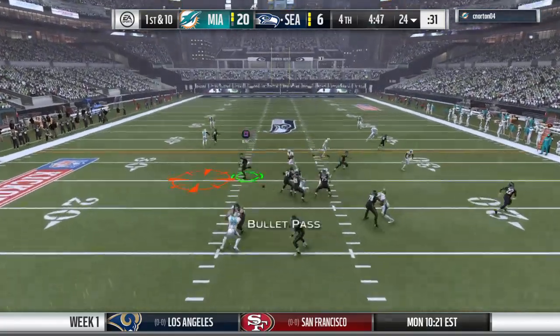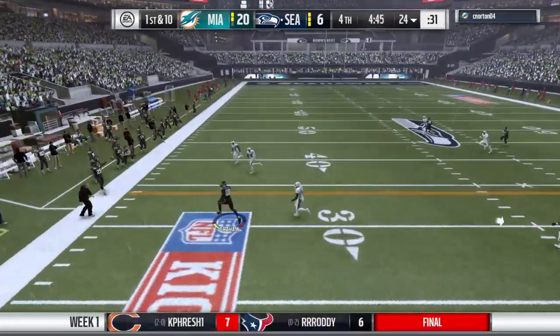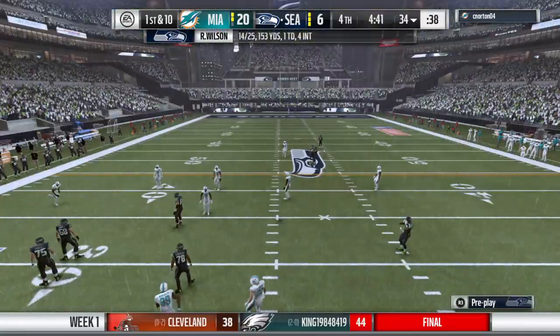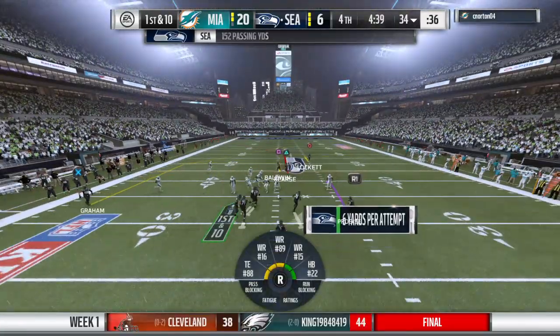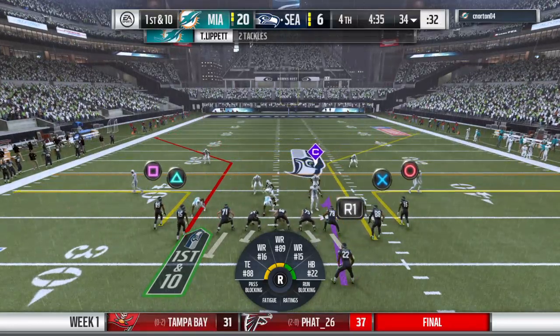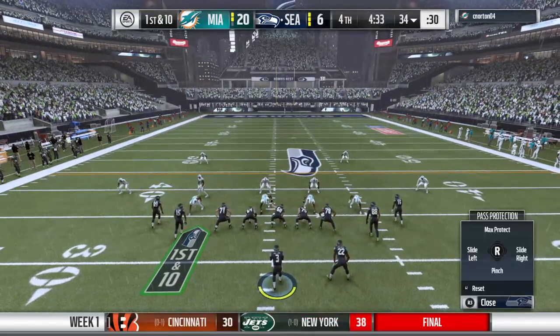They go back to the air here after the INT on the last drive. And Graham's got it over the middle. And he'll get this up to the 34-yard line. 11 yards on the pickup, and it's good enough for a Seattle first. And now they're in the hurry-up.